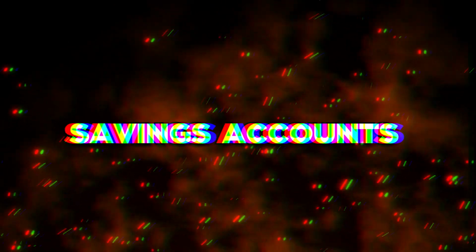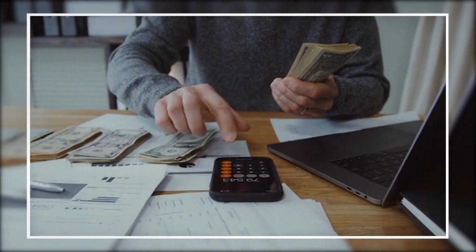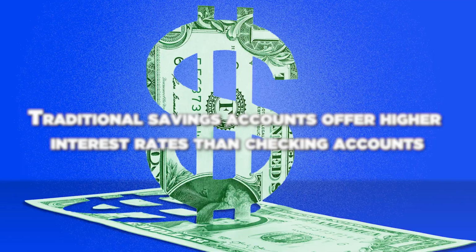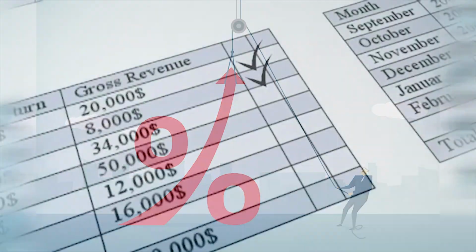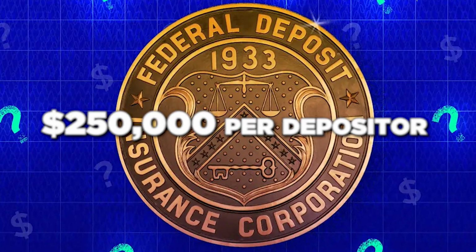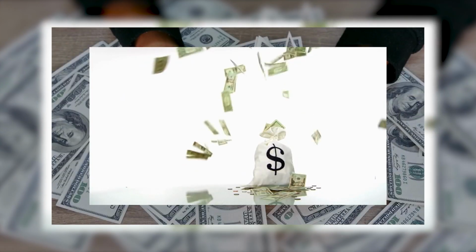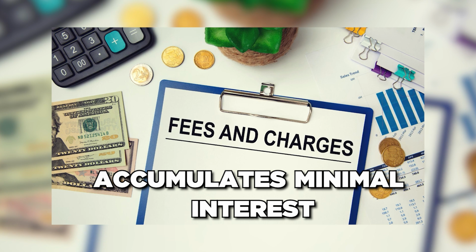Now let's cruise on over to savings accounts. These are perfect parking spots for your emergency fund and any other cash you don't need right away but want to grow over time. Traditional savings accounts offer higher interest rates than checking accounts, but the rates are still pretty paltry these days. On the other hand, you have 24/7 access to your dough, and the FDIC insures your balance up to $250,000 per depositor. Savings accounts are great for lazy money that just needs a place to rest while it accumulates minimal interest.